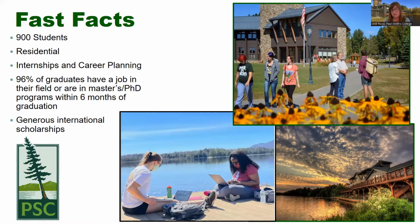And so we are entirely residential. All of our students live on campus, and we have lots of internships and career planning. I think most important, you can see that 96% of our graduates will have a job in their field of study, which is significant, or be in grad school within 6 months. We offer generous international scholarships, so don't let our price tag scare you away. We're happy to work with you to make that possible.